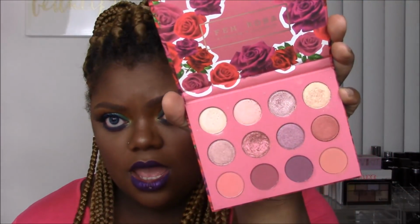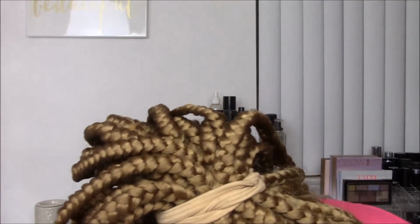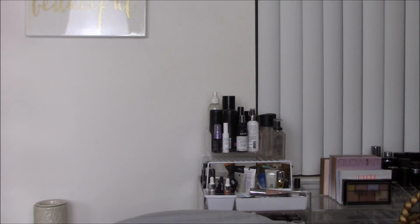Again, look at this yellow. Let's talk about the yellow in the Yes Please palette. Wonderful. This palette is $16. I also have the Femme Rosa. And I also have the Get Your Life Candace. Y'all know me. And I also have the I Think I Love Ya.